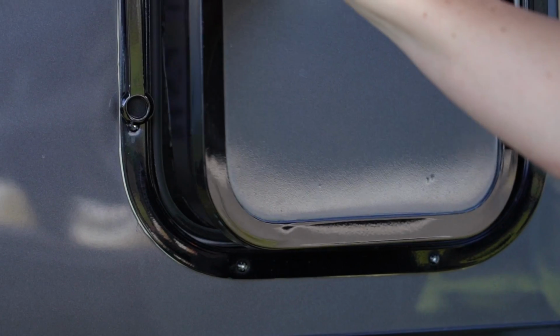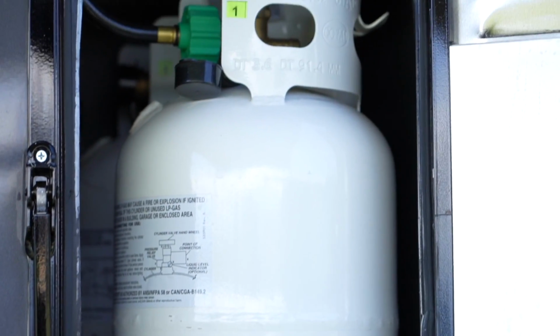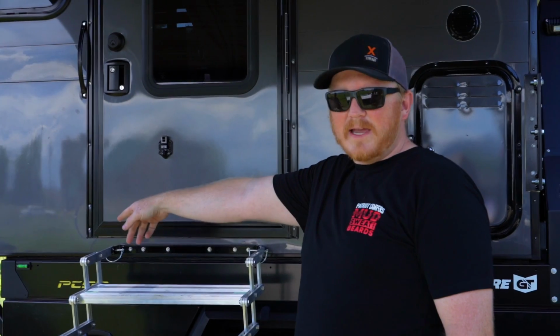This is just propane, 2 tanks. Then the back is all air. That's all tires, air pressure. Yep. We just leave it that way. And then the far back has a toolbox in it, which just carries our tools.